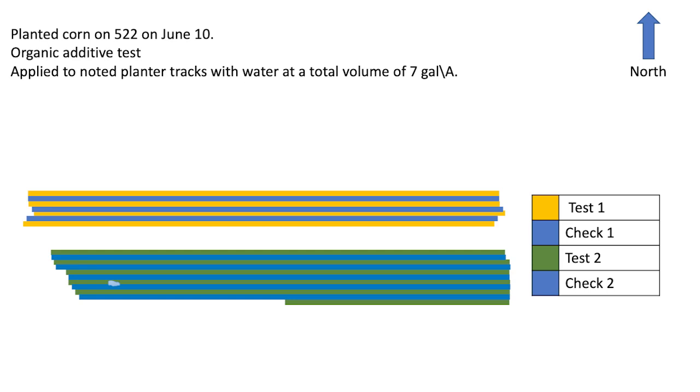So here's the map that we used. We have two different materials here. We're going to have the test 1 up here and test 2 down here, and we're alternating those in alternating strips with a check plot. And so we can get those different yields, and then we can really see if that treatment did have an effect on, well, what we wanted to happen is increase yield. But we'll find out. And so we use the climate field view system, which kind of makes this easier.